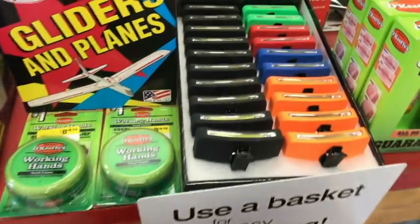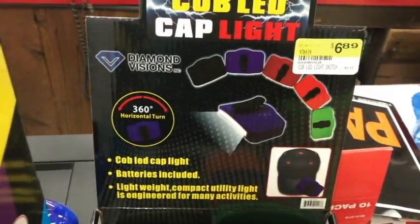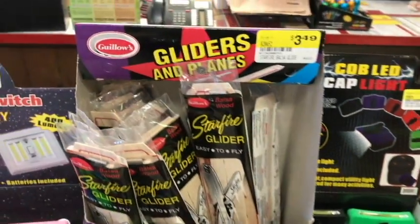Flashlights for your hat. Those are pretty interesting. I was like, yeah, maybe. I couldn't pass these up. I had to get some of those.